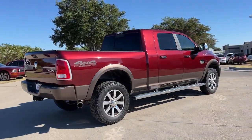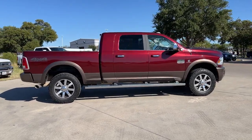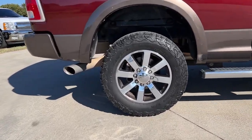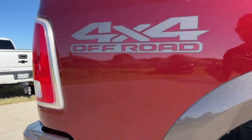These are just some of the great options this vehicle comes with: navigation system, keyless entry, sun moonroof, power passenger seat, heated rear seat, wood grain interior trim, satellite radio, fog lamps, backup camera, bed liner.